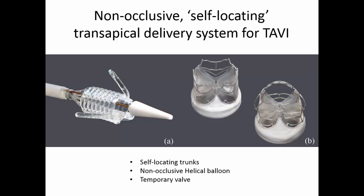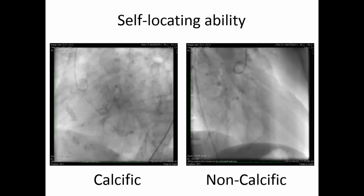So in designing a new device for this context, one not only needs to take into consideration the unique features of the valve pathology that you're dealing with, but also the context of the environment that you use it in. And as such, we came up with a concept which basically has three unique features. These include the self-locating ability of the device, also non-occlusiveness during the whole deployment procedure, which also incorporates a temporary valve to prevent backflow. So let me further explain.